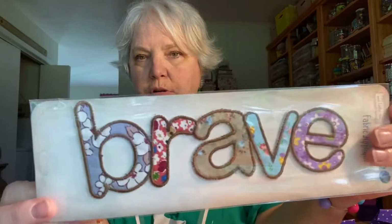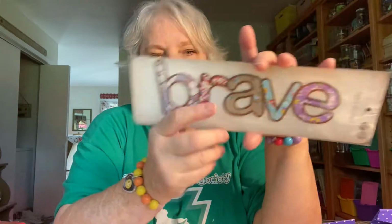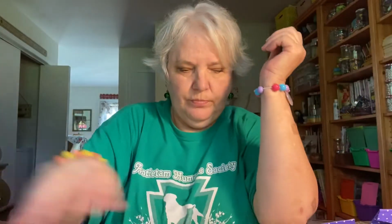This is another patch applique that I got. It says Brave. Now that would take up a whole journal cover for that. And that one was $1.49, but that one was not on clearance.